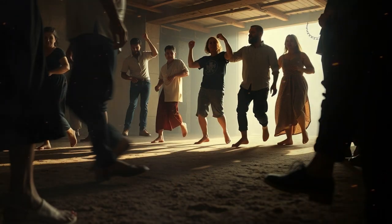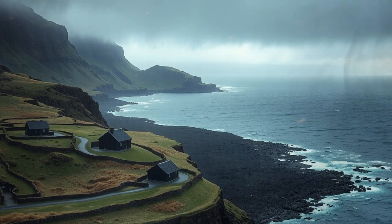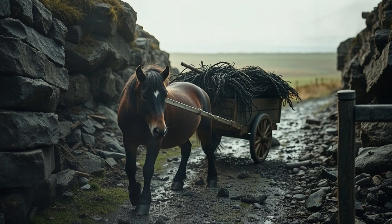Something's different about the air. Thicker, more acrid. Fire needs tending. Your mother's voice cuts through the smoky haze hanging lower than usual in the black house. Without the wind pulling it through the thatch, the peat smoke has settled, creating a dense layer that hovers about 4 feet from the floor.